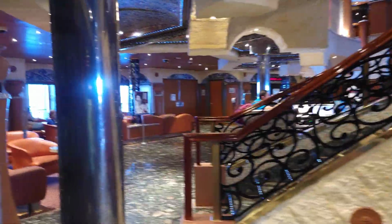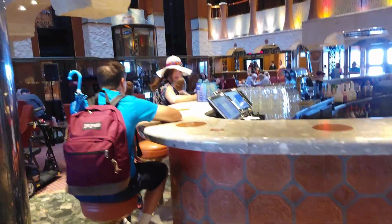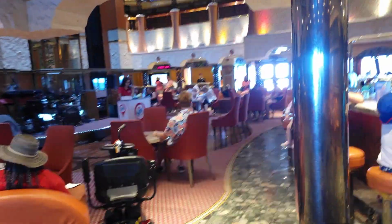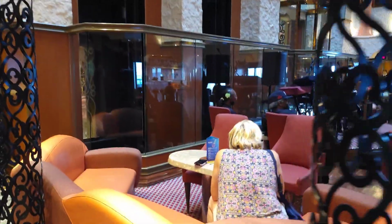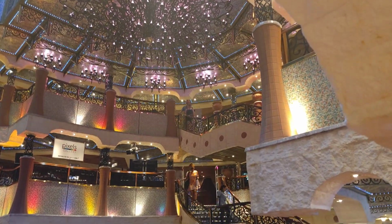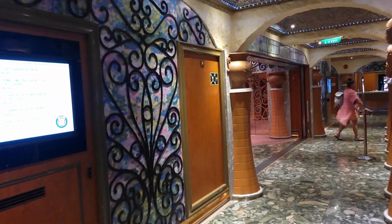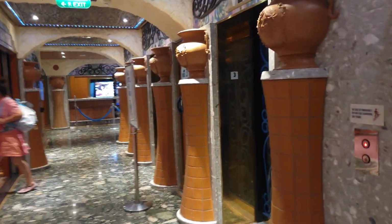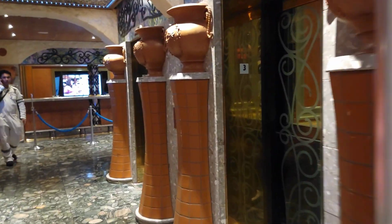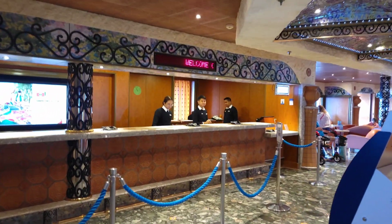So, from the dining room, then we have the main atrium and the atrium bar. Shore excursion desk. And then on the other side of the room we have guest services. There's guest services.